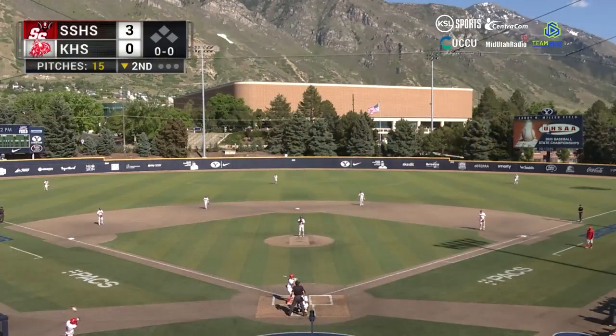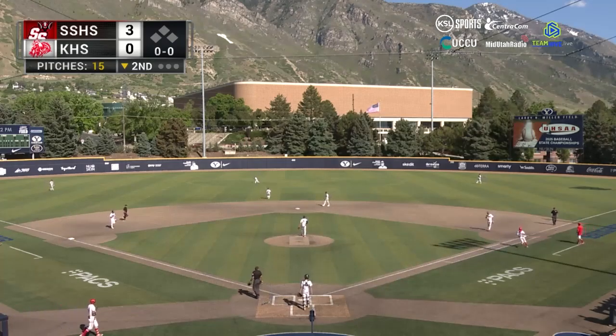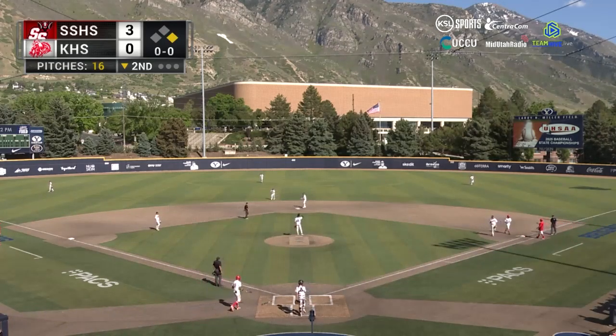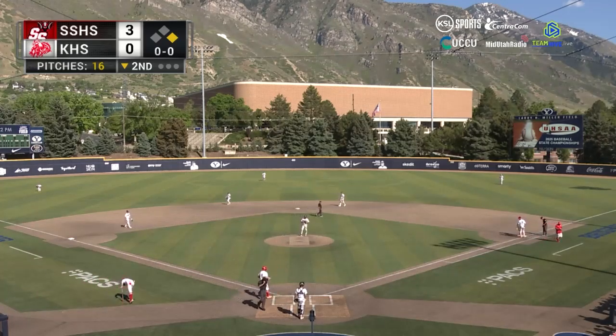To the bottom of the second inning we go here in the 2A state championship at Brigham Young University. The 6, 7, and 8 batters coming to the plate this inning for Kanab. And Cooper Anderson keeps swinging a hot bat. First pitch swinging, drives one into center field for a leadoff single for the Cowboys. Yeah, the senior center fielder for Kanab, Cooper Anderson's had a great day.